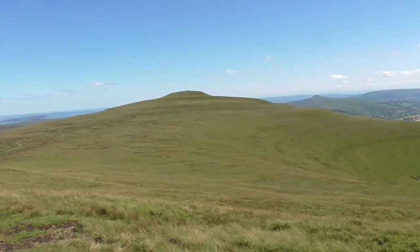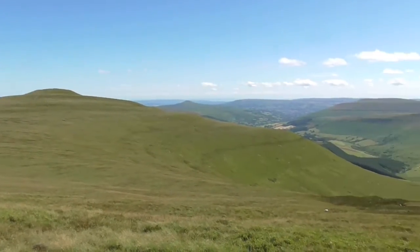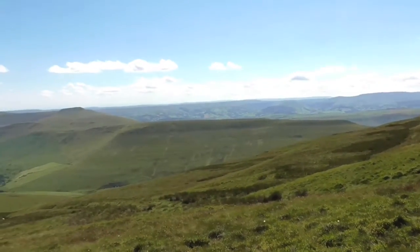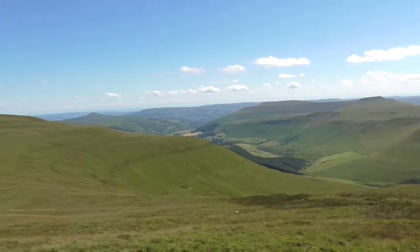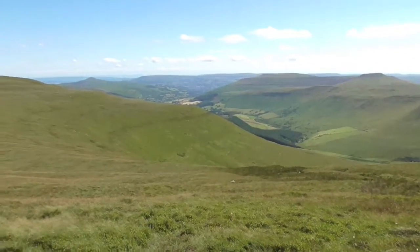Well, there it is, there's the summit. Still quite a bit to go, and another ascent. I love this valley here. There's a great ridge walk there, on that middle ridge. Lovely. Sugarloaf, just in the middle. Little forest down there, quite pretty.